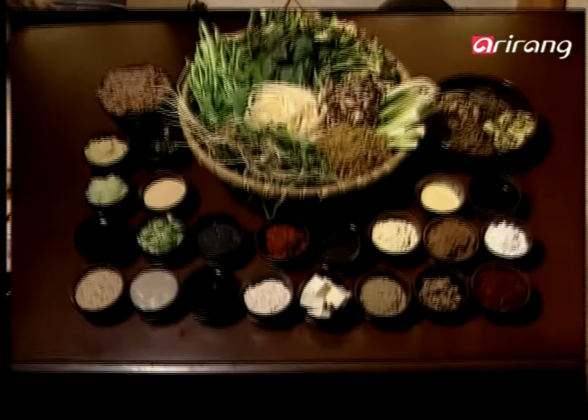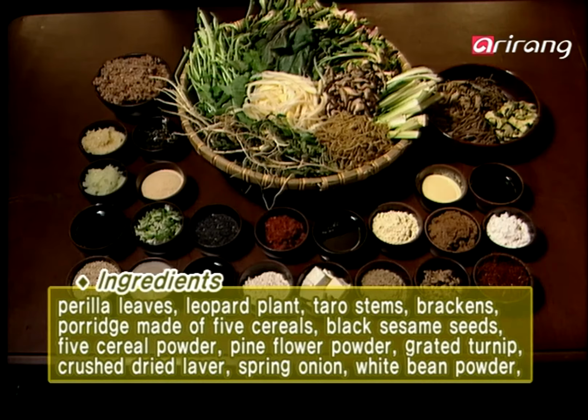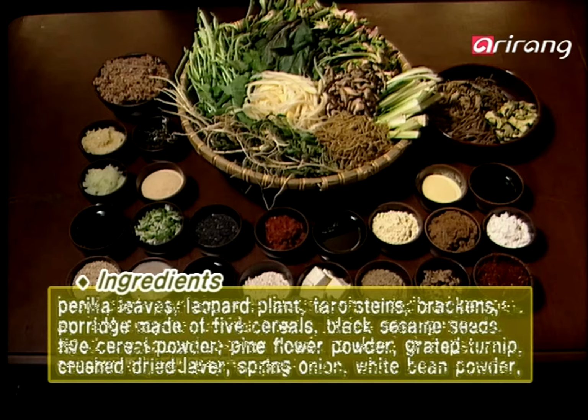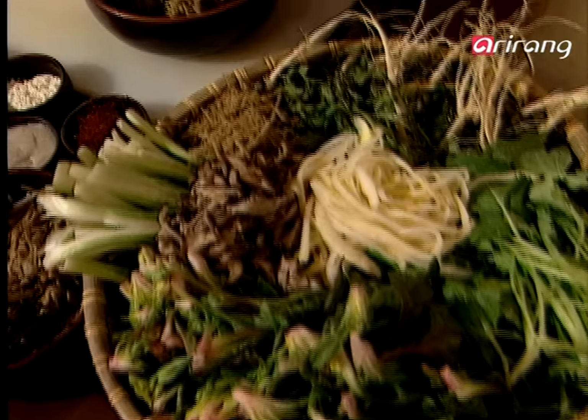Lettuce, eggplant, spinach, and so forth. A fantastic union of 17 vegetables with natural ingredients. Shall we start making this 산채 비빔밥?